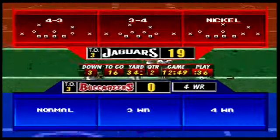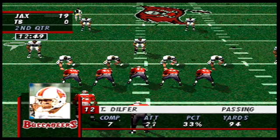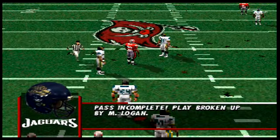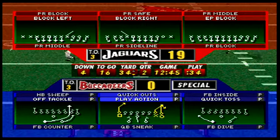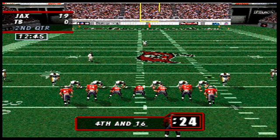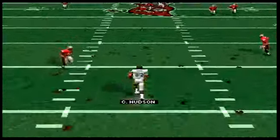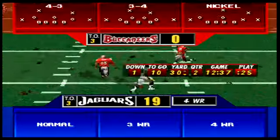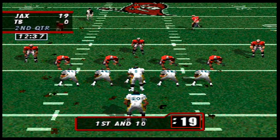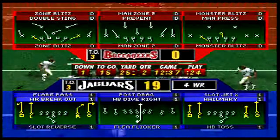Great defensive play by Hudson. The receiver needs to get more separation from the defender on that route. That makes it first and 10 from the 30. False start. Number 72. Offense.